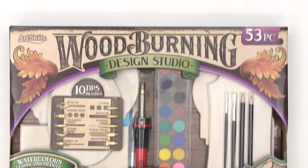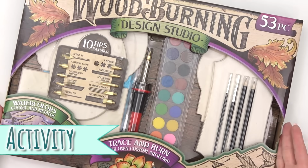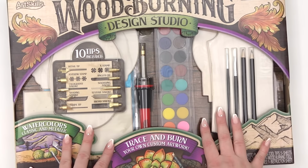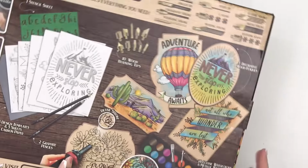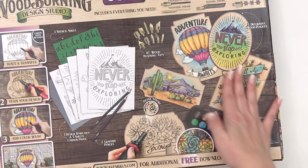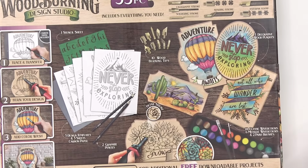Okay guys, now that brings me to the back to school activity. This is something I'm doing for each one of my kids, but for Jackson, I decided to go with this interesting looking wood burning design studio. And yes, he will be doing this with adult supervision.